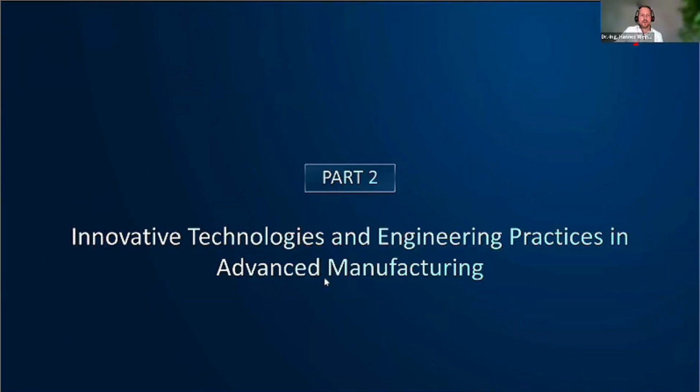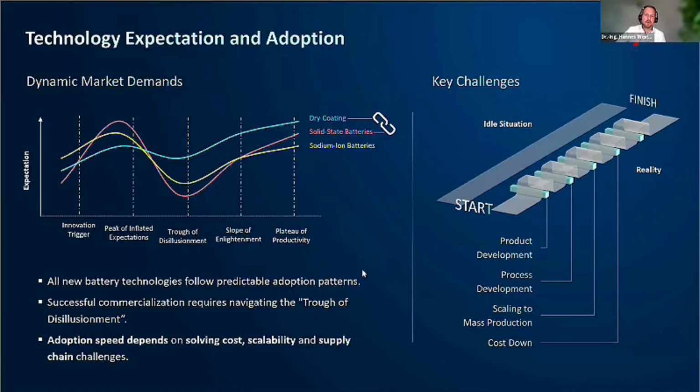Okay, now to the interesting part of this presentation. It's about different innovative technologies. So we can see there's some, let's say, market demands or trends you will come across. One of them is dry coating, one of them is solid state batteries, one of them is maybe sodium ion batteries. It does not show any correlation on the time scale. It just shows what the hype curve kind of looked like, how overhyped it was before everybody realized how difficult it is to implement.